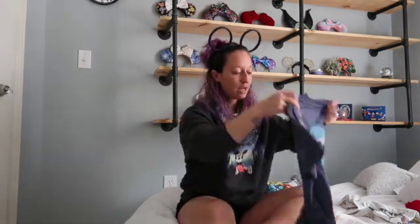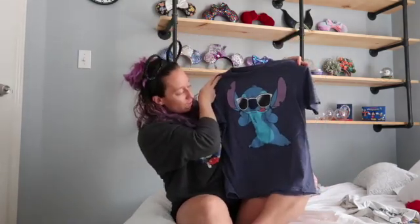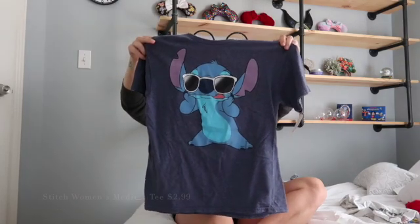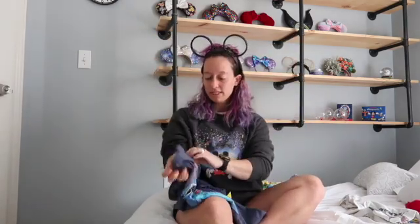I think most people kind of love Stitch, but I have another Stitch tee that I got from Target, and honestly, I saw this one, I was like, I'm gonna buy this one and I'm gonna get rid of my other one because I like this one a lot more. So it's a picture of Stitch in sunglasses, kind of being goofy, which I love because Stitch is quite the troublemaker. This one was also only $2.99, and it was in the men's guys section as well, but it's like a super comfy tee.